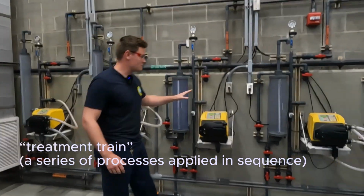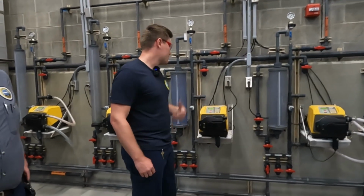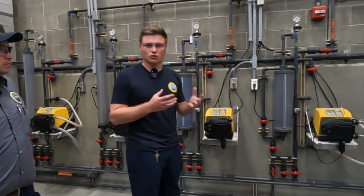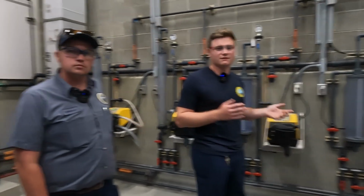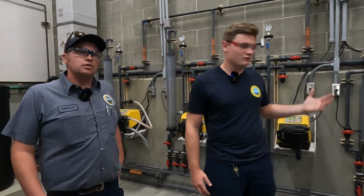And then these pumps we've had offline for quite a while. We don't use them ever. They're for soda ash mixture for control of alkalinity, but the alkalinity within our treatment process is consistent enough that we never have to use it, but we have it just in case.